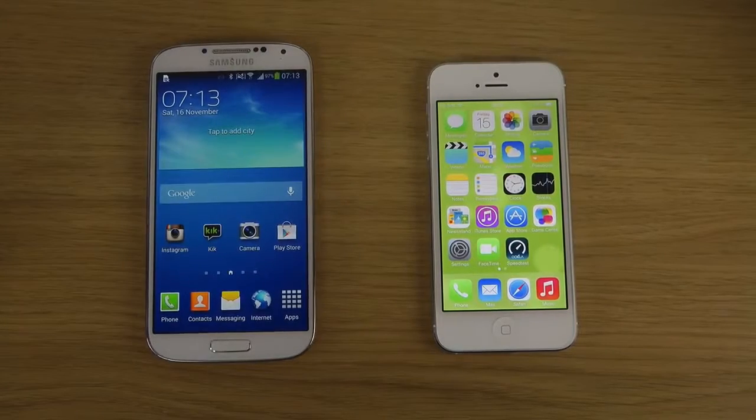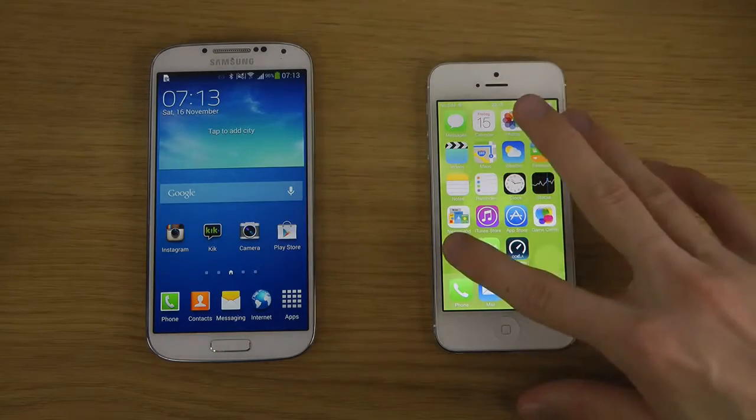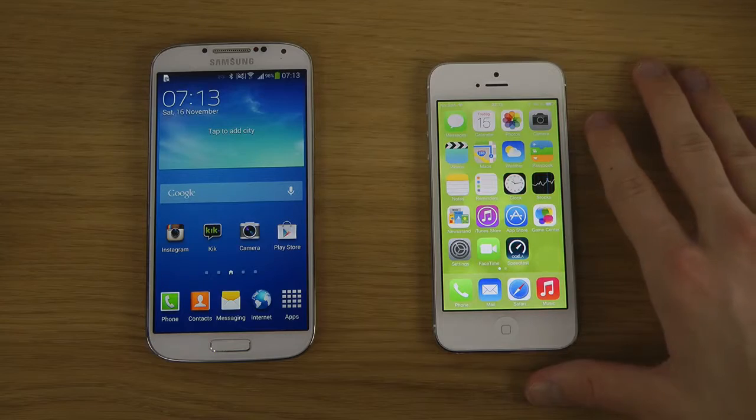Hey guys, so it's time here to check out the speed of the official Android 4.3 Jelly Bean on my Samsung Galaxy S4 versus the latest version of iOS, which is iOS 7.0.4, which did address a problem with FaceTime that some people had.